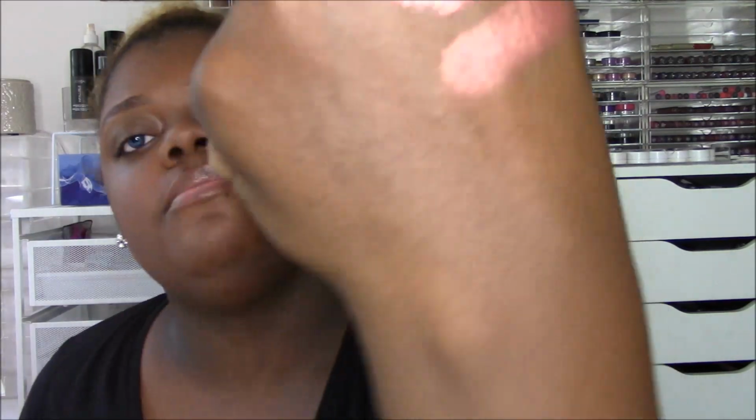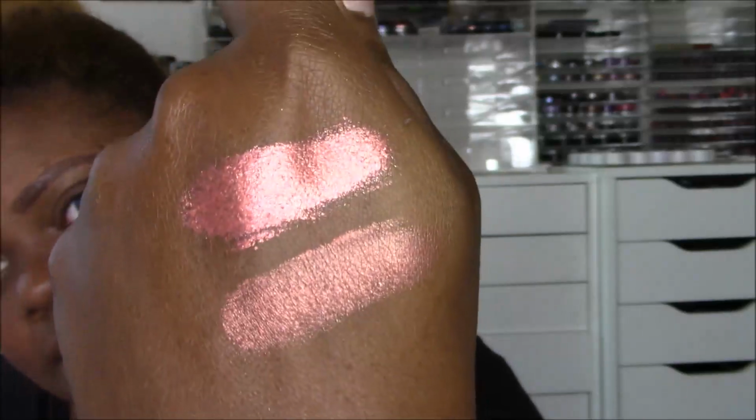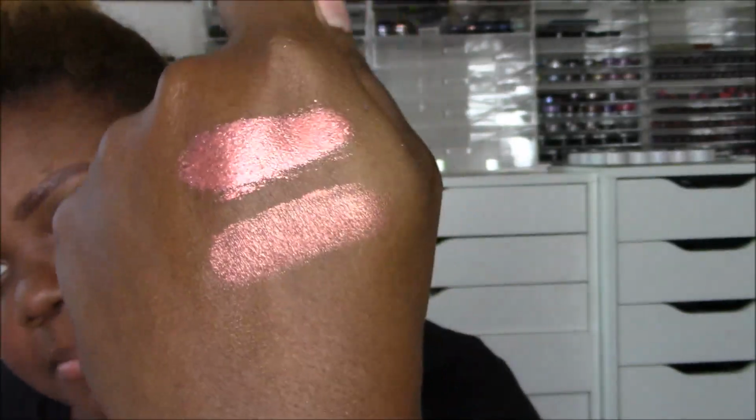Okay. All right. I'm trying one more textured, which is Rose Gold. Oh, another one of my favorites. Let's do their Rose Gold. Yeah, their Rose Gold is definitely not as textured. Same shade, but this is more of a metallic shadow, not a textured shadow. Do you see that? Good one on the top.